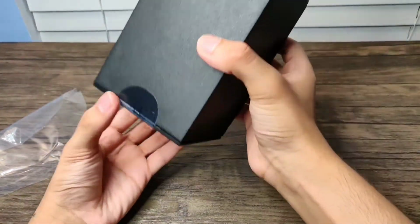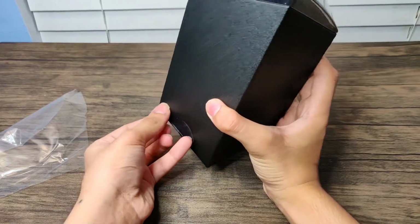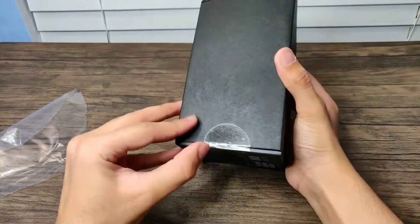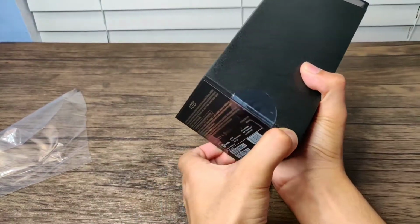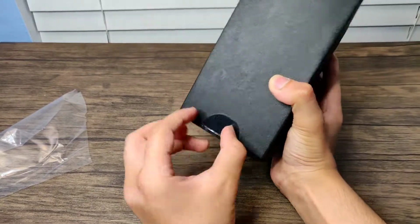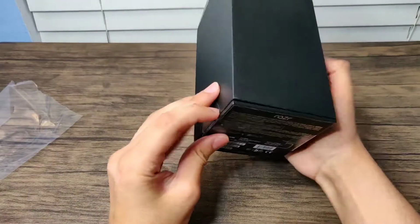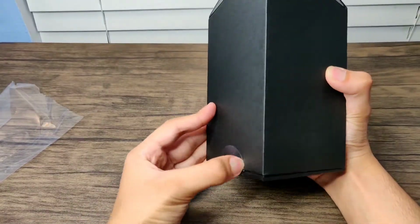All these smartphones are the same, and don't even get me started on the iPhone 12. That thing is literally an iPhone 5. You guys are getting scammed by Apple. If you buy that, you have to be a literal clown. Yes, I am actually roasting you for that. Alright, anyways, let's get inside this box.